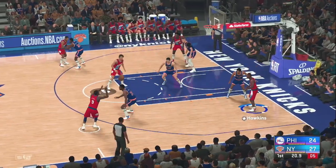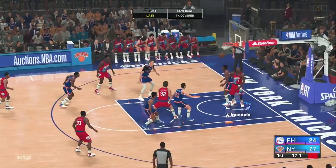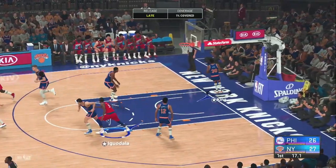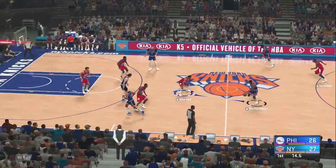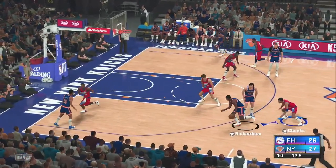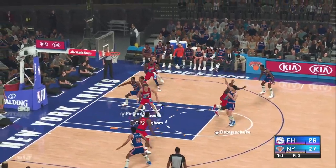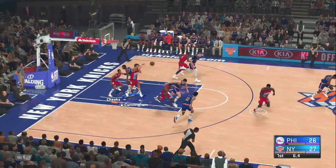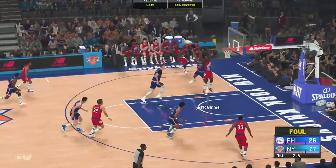Barnett, he's checked in for New York. Richardson comes in for Monroe, and then for Philadelphia. McGinnis, he's checked in for Embiid. Iguodala comes in for Jones. And Hersey Hawkins subbed in for Collins. Here's Richardson. Here's to Busher. It's Cunningham with the rebound. Cunningham's got his 4th rebound in this one.